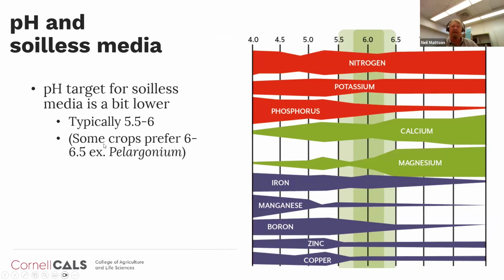So then similarly, for growing in soilless media, we have this chart. And soilless media tend to be not as well buffered as soils. We don't have the same cation exchange capacity. So we usually have a little bit narrower and a little bit lower pH guidelines. So kind of our general guideline is 5.5 to 6, with a few crops like geraniums and marigolds preferring pH a little bit on that high side of that, 6 to 6.5.